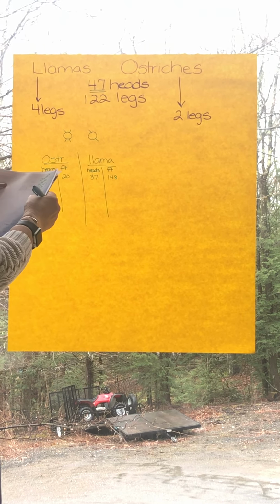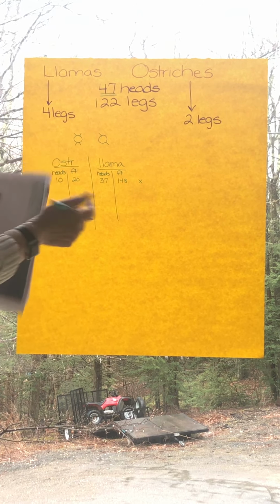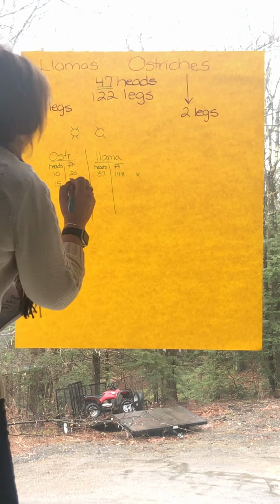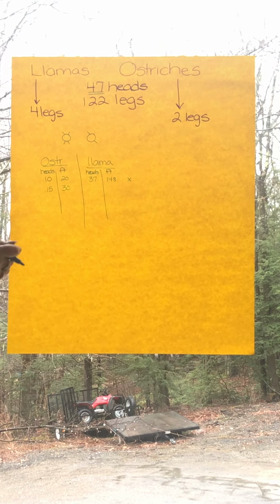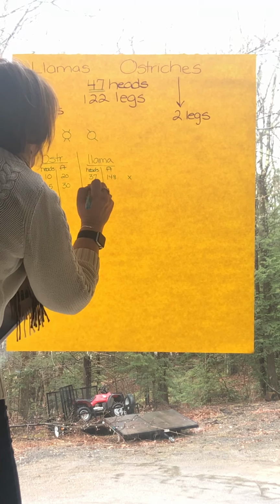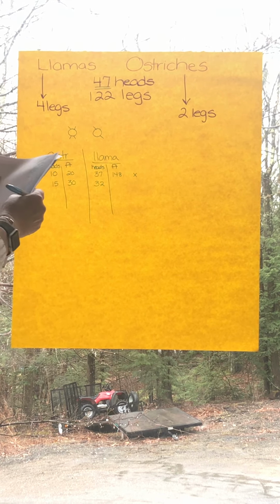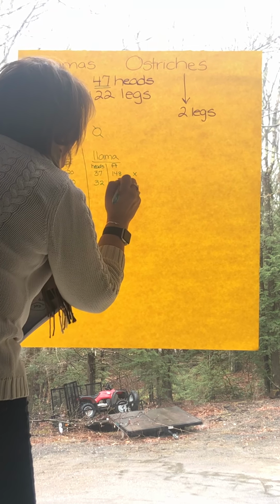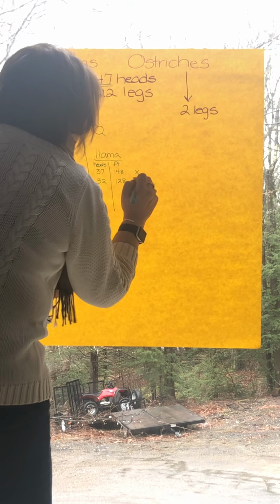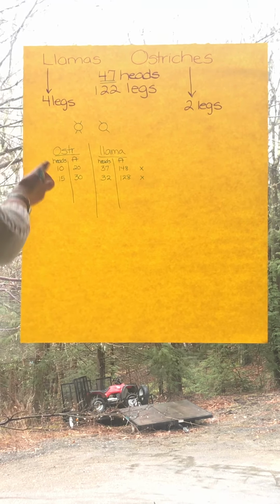So I'm thinking, what did they do? They must have put an X right here. And then they tried, okay, well, let's see what happens if we have 15 heads. We know that that's 30 feet for the ostriches. And then we have to subtract from 47, so we get 32 heads on the llama. And that was 128 feet. And again, that can't be, because together they only have 122. So they said, okay, I'm going to increase this again.